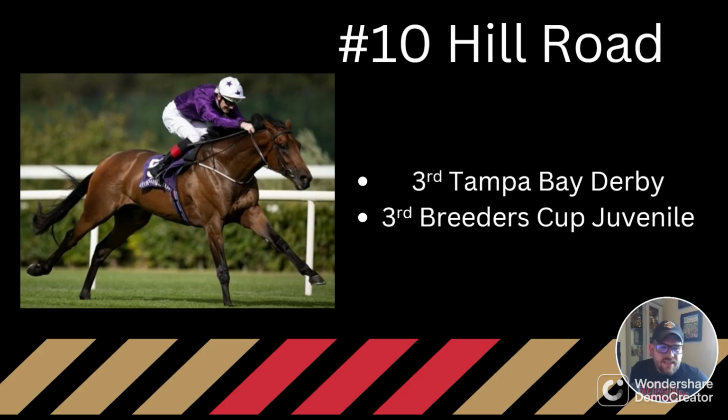Currently a $215,000 earner so far for these connections. As you can see, the horse has been on the turf before, so stepping into the dirt has gone really well, obviously running consistently with these couple of third places. So I expect Hill Road to be one of the horses that finish 1, 2, and 3 in the Wood Memorial. So make sure to go check out those videos if we have our Wood Memorial video posted of our analysis for the Wood.